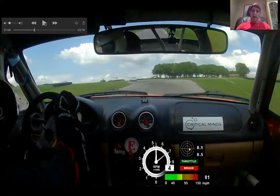You want your left side tires to nip that curb and then keep it tight so you can straighten out your braking zone. That's the key focus point here. If you don't get that right, just regroup and try it again to hit your marks, because trying to go fast then is just going to get you in trouble.